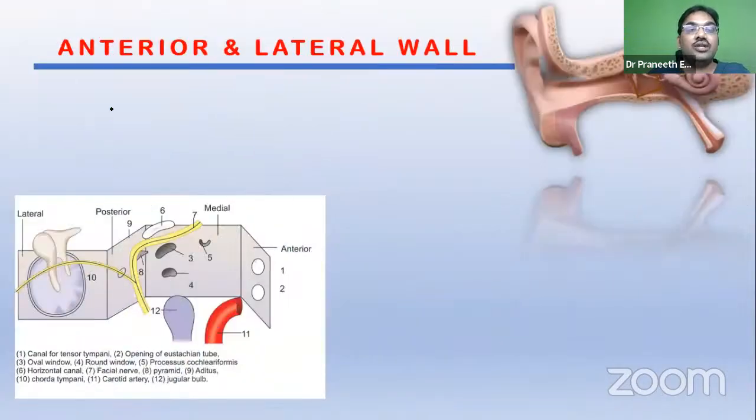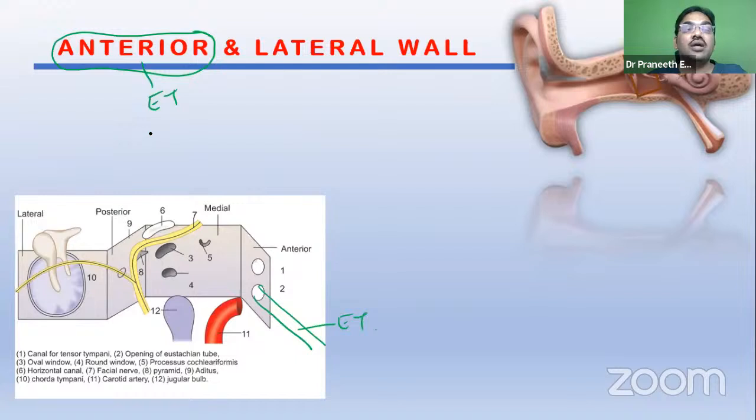So now moving on to the next middle ear anatomy. If you take the anterior wall of the middle ear, what are the structures present on the anterior wall? What is this open tube? This is your Eustachian tube. The Eustachian tube opening will be present on the anterior wall, and the tensor tympani muscle will be originating from the anterior wall. So these are the two parts you can see on the anterior wall.